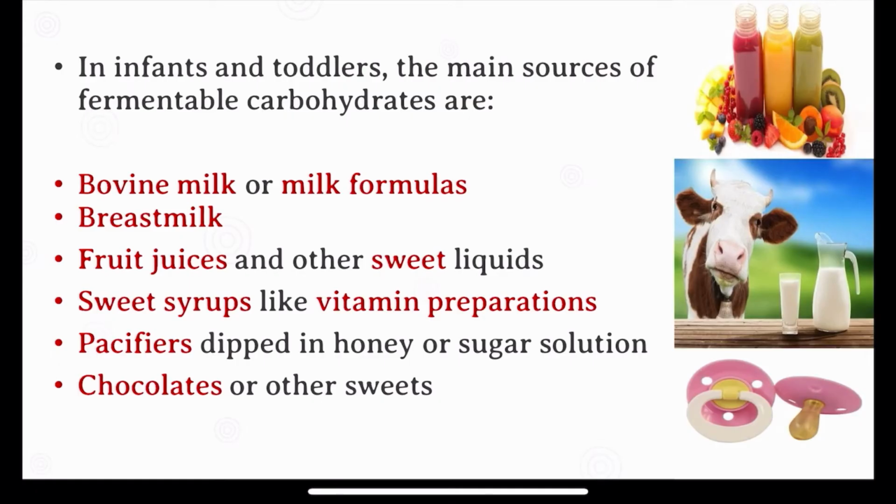Now let's see the main sources of fermentable carbohydrates for young children. Bovine milk, that is cow milk or milk formulas, breast milk. So most parents believe that breast milk cannot cause caries, but in fact it does. Fruit juices and other sweet liquids. Sweet syrups like vitamin preparations. There are so many sugar-free vitamin preparations in the market now. Pacifiers dipped in honey or sugar solution. Chocolates or other sweets.